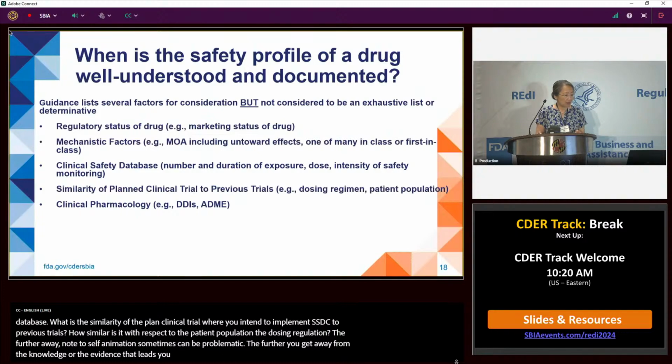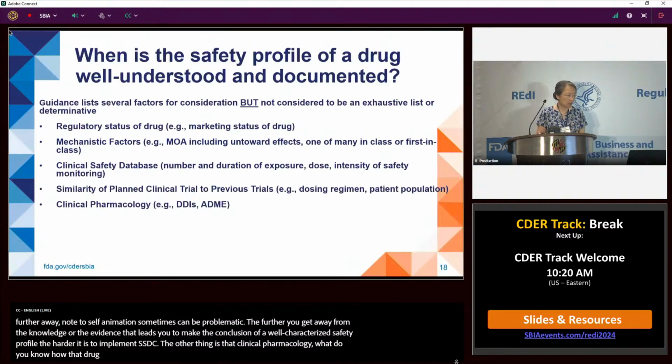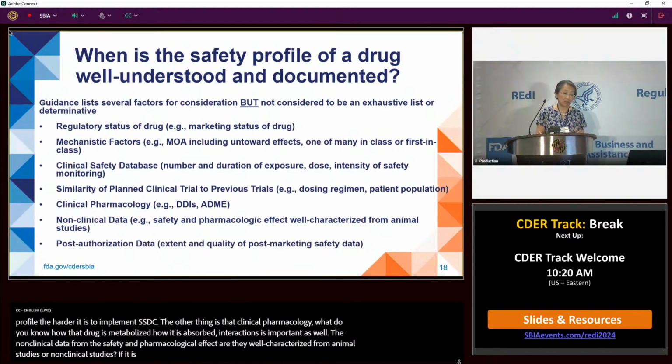The other thing to consider is the clinical pharmacology. What do you know about how that drug is metabolized, how it's absorbed? Drug-drug interactions is important as well. The non-clinical data from the safety and pharmacologic effects, are they well characterized from animal studies or non-clinical studies? And if it's already an approved drug, what do we have with respect to post-authorization data, the extent and the quality of the post-marketing safety data?